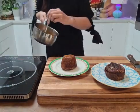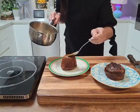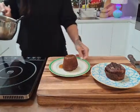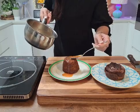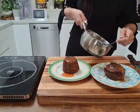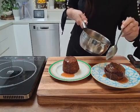All right, let's go. Sticky sauce, caramel sauce time. I should have done that. I wanted you guys to see the dribble. Let's do it again because you need more. Woo! Sticky caramel buttery sauce, well, salted caramel sauce on our sticky date pudding.